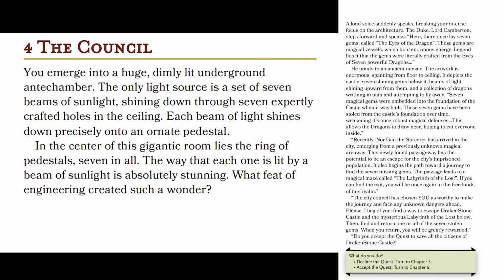If you can find the exit, you will be once again in the free lands of this realm. The City Council has chosen you as worthy to make the journey and face any unknown dangers ahead. Please, I beg of you, find a way to escape DrakenStone Castle and the mysterious Labyrinth of the Lost below.